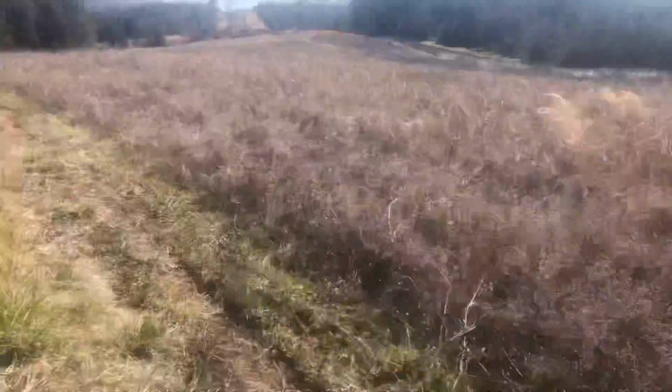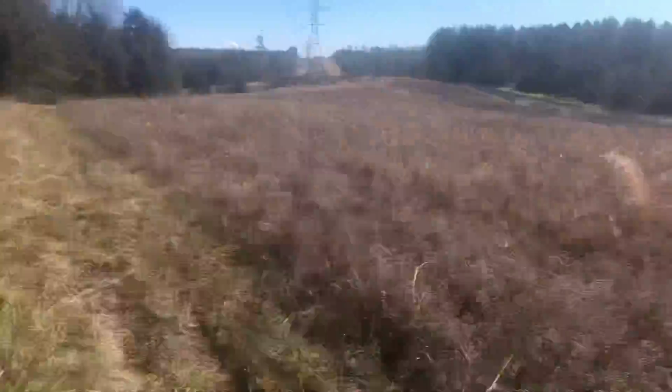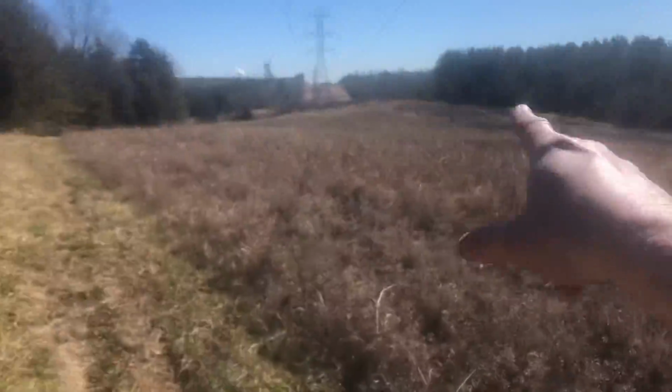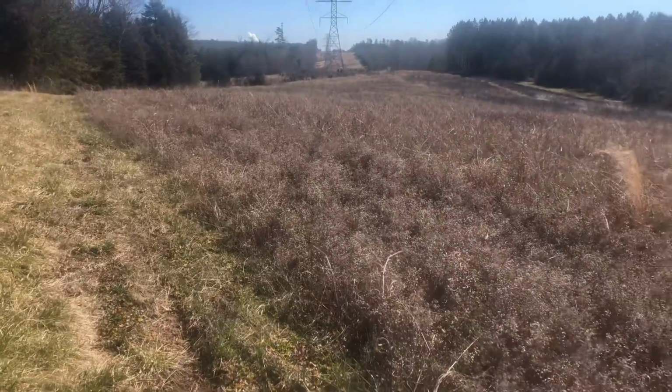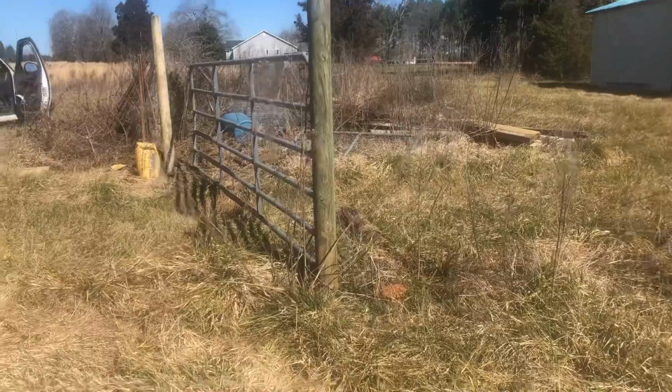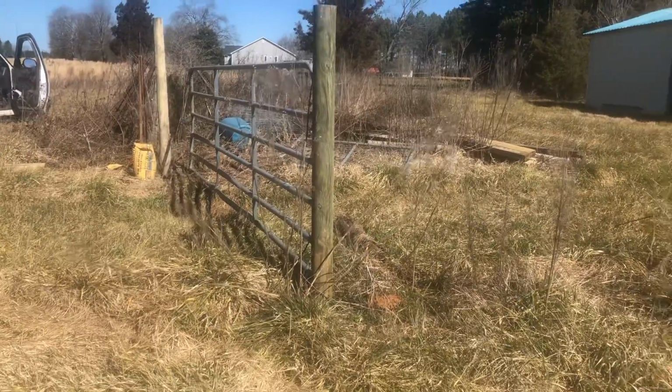So I'm gonna put another post down here for a gate. So the fence will go down this way. Sorry, the fence will go down this way. And then I'll have another gate right here, and that'll let me get into this field with a tractor trailer, whatever I need to do. So I've got some more gates. I'll get one out here, get it set up.